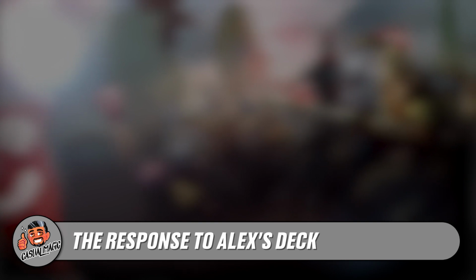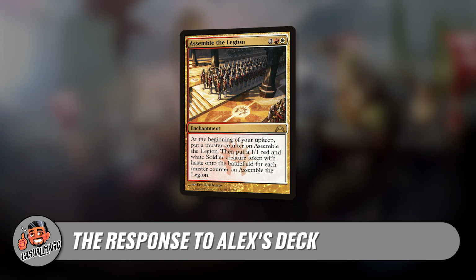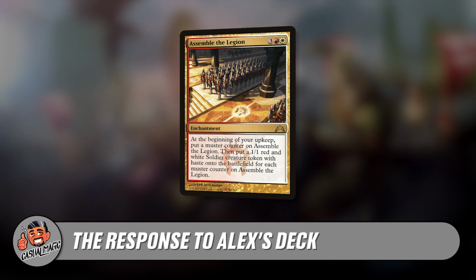Exactly. And so what I say is, "Okay, I've got Assemble the Legion," if you're familiar with it, and I'll usually pull it out at that point and let folks read it. That goes in the command zone, and I have no other creatures in this deck, and that usually hooks people.